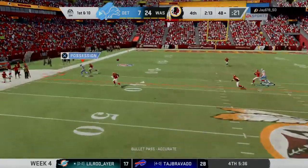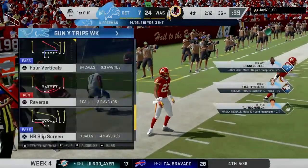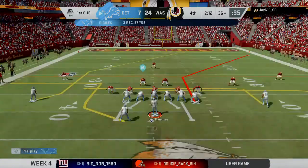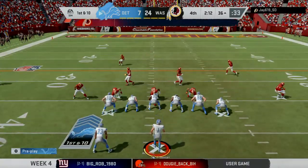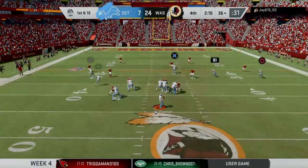On first down, Freeman. And he's got his man on the out route. And he's going to be out of bounds, but not before he takes it inside the 40. He'll get a dozen there, and the Lions have a first down. Back-to-back good plays have them on the move on first down.